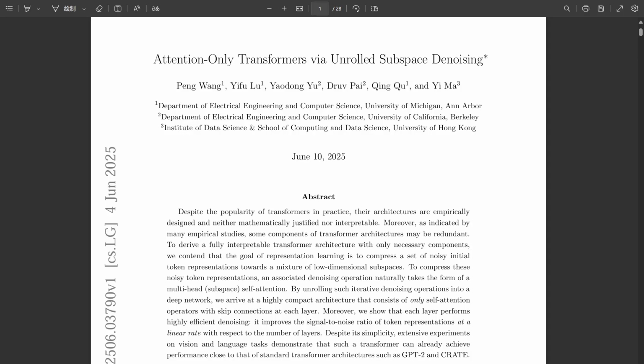Rank collapse. Sounds bad. What is that, basically? It's where, as information passes through layers, it sort of gets squashed, loses its distinctiveness, like all the features blur together into one mush. Skip connections help maintain that clarity, preserving information from earlier layers. Okay, makes sense. So theory pointed towards attention and skips being key.